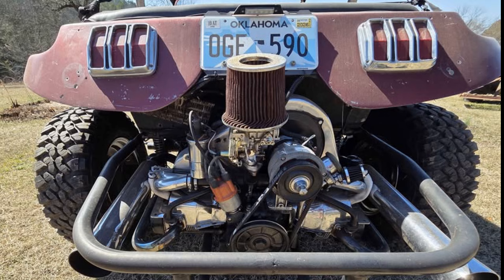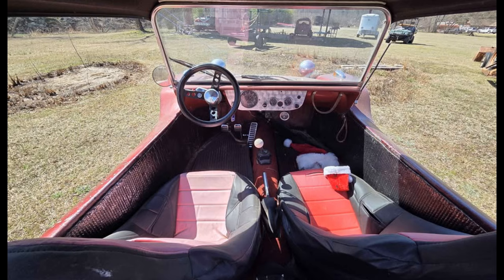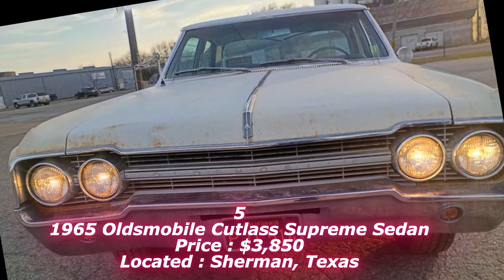The seller mentions it could run even better with a larger carburetor, but overall the frame and body are reported to be in decent condition. Dune buggies exploded in popularity during the California surf culture era, turning simple Volkswagen mechanicals into fun, lightweight recreational vehicles. If you're looking for a unique summer toy or a classic off-road cruiser, this buggy could be a fun project with plenty of personality.